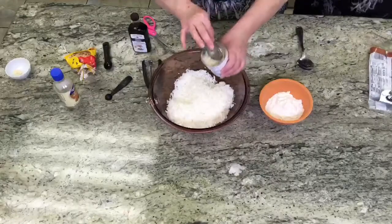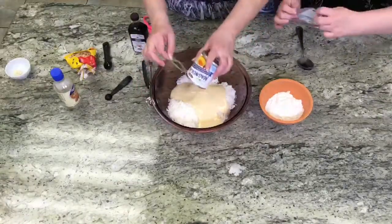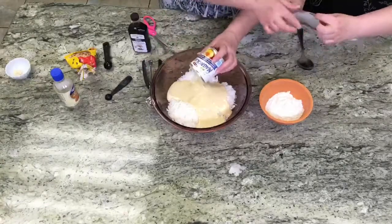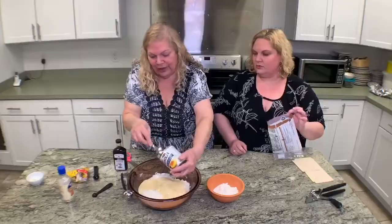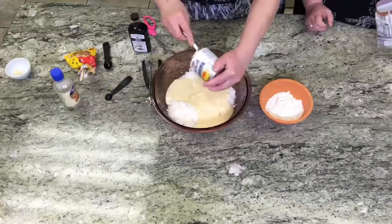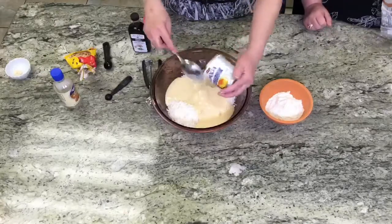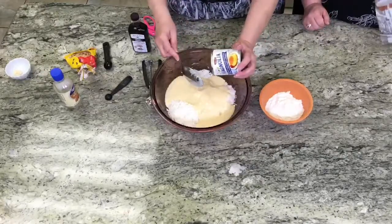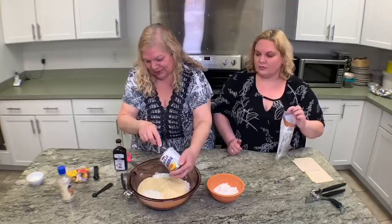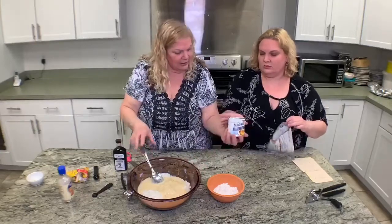So here is your sweetened condensed milk. So you just pour that in over the flakes, and I do that first. Thank you, sweetheart. And then I take a big spoon, and that's all you need to make the whole thing. You need to have just a big spoon to mix everything with. And I use a glass bowl. You could use a stainless bowl. You'll see how sticky this is. It's almost like making Rice Krispie treats because that's how sticky coconut macaroons are.